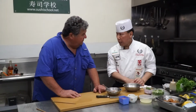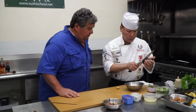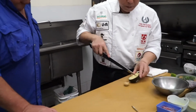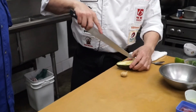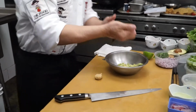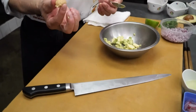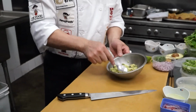Next one is the guacamole. Okay. So I have avocado. Okay, do that. And for the guacamole I use white miso. They're pretty Japanese, my way of guacamole.